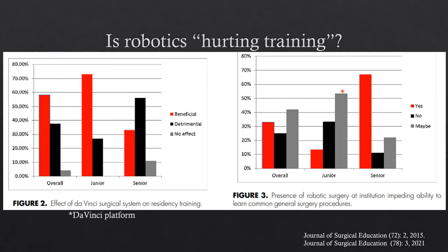So you need to probably do a PSO at L4, and it can show you, okay, if you do a 2-level ALIF and T10 to pelvis, what kind of correction you expect there. All that predictive software is interesting. I think that's where the real power of this robot comes in.